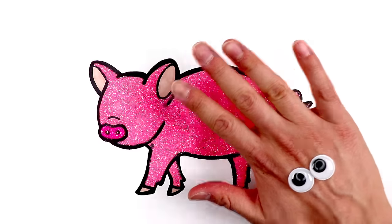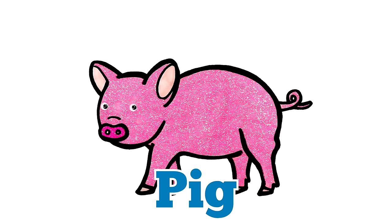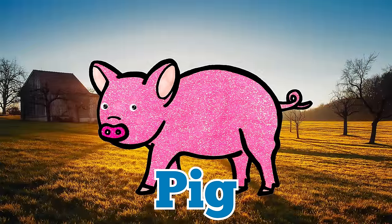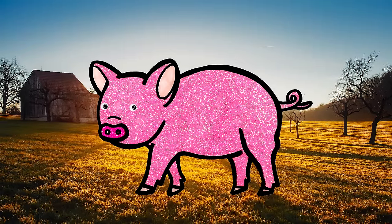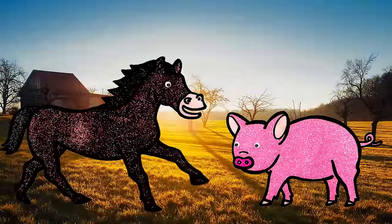Hello, what's your name? Oink, oink! Hello, I'm Pig! Hello, Pig! Oink, oink! Actually, I'm a piglet, a baby pig. Could you help me find my home? I'm lost!